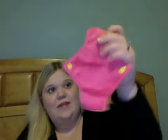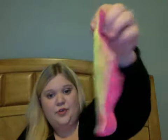But these are really great. This one is actually minky on both sides. Most of hers are bamboo on one side and minky on the other. However, I wanted minky on both sides for two out of three. It works perfectly fine. Really cute. Love the snaps.